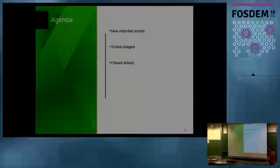In this talk, I'm going to focus on three main topics. The first one is new reports we got in Bugzilla during this year. Then the second topic, ticket triage during this time. It doesn't mean those tickets were reported during this year, but they probably are. Sometimes they were reported before, but they were triaged within this year. And then I'm also going to talk about those tickets closed during the last year.